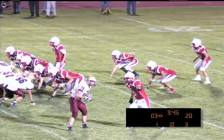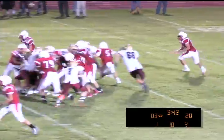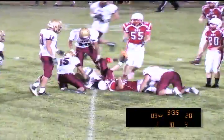Juab leads it here in this opener, 3A South Division. Here's the pitch, right side. Almanza cuts it back inside across the 40, bangs his way across the 45 and all the way to the 49.